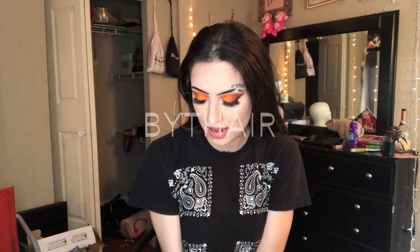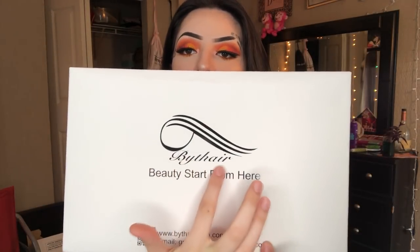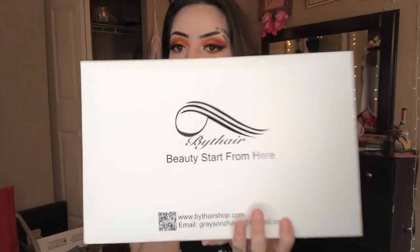Bythair hair. I really can't explain it, but this is how the box looks. This is the company's name right here. B-Y, by, and then T, and then hair. So you can kind of see where I'm confused. But I love the box. It's pretty big.